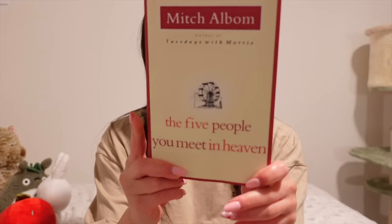The next book I read is The Five People You Meet in Heaven by Mitch Albom. This was a pretty short read. You could probably read this book in one day if you have the time. As you can see, it is about the five people you meet in heaven. It is about a very old man named Eddie.